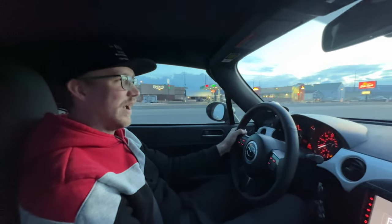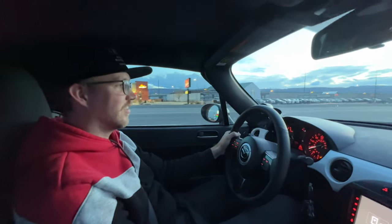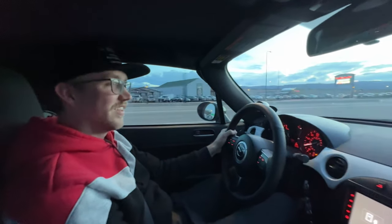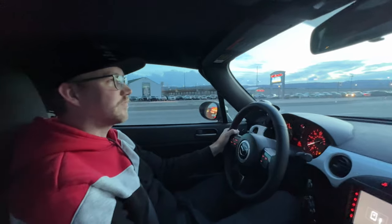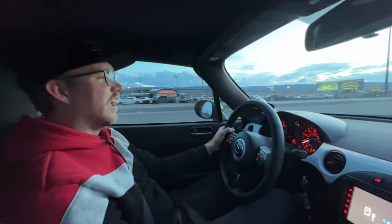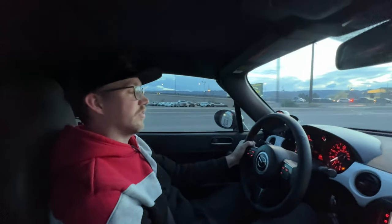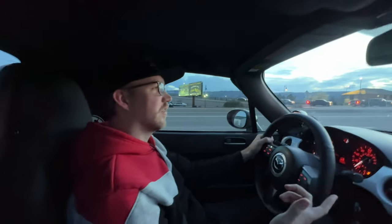Do you know what the power numbers this is making? At the moment, this car hasn't been on the dyno in its current form. But best guess is about mid-200s. Mid-200s. That's literally all it needs, honestly. Not everyone realizes, a lot of people chase crazy horsepower numbers, even with new cars, but even when you're modifying Miatas, especially NCs, they could take a lot of power, honestly.